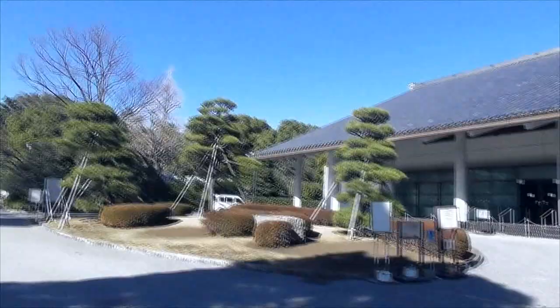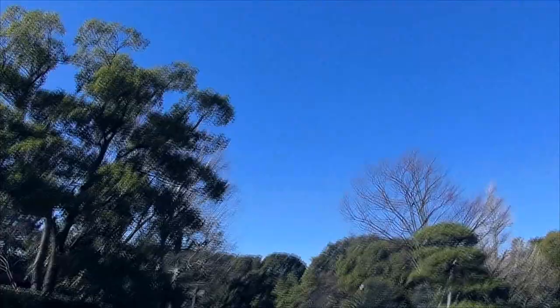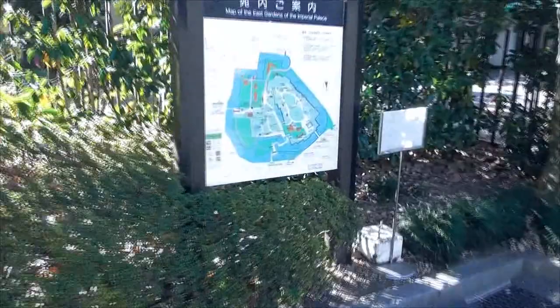We are in the palace gardens, and it's a lot bigger than I expected, guys. It's really, really nice to look at. We've only just got here, so we've not seen it all yet, but as you can see, some very nice buildings and plant life. See, this is how big it is, guys. Look at this. Where are we? Where's the sign for us? We are there.